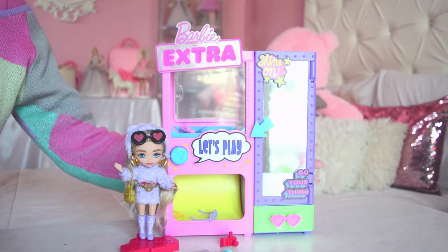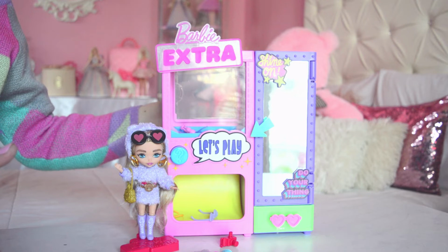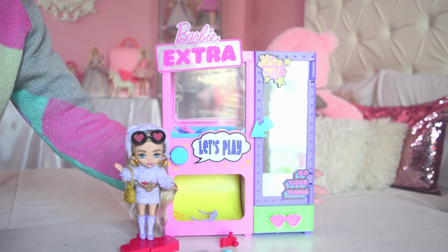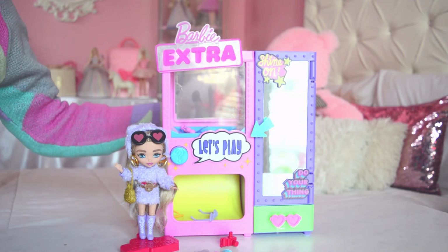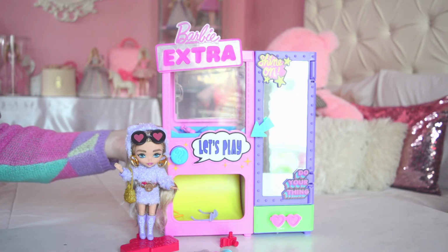Overall, I am really, really happy with both of my purchases. I feel like it was totally worth it. I will be playing with this endlessly. And I don't know, I'm really, really happy. I think it's worth it. I think that is a great gift and a great addition to any Barbie Extra collection. Are you ready to take a final closer look with me? Let's do it.